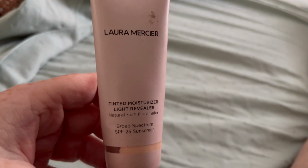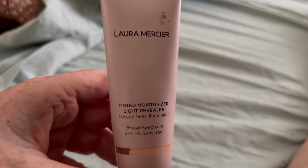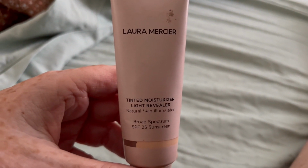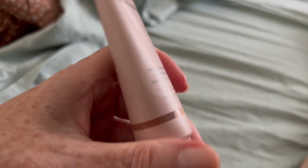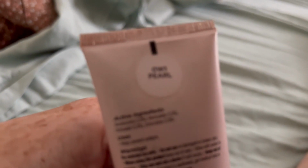Okay, so I'm going to put tinted moisturizer on instead of foundation because I just think that looks better on my skin since I've gotten older. If I was going to have photos taken, I might use a foundation because that looks better in photos, but up close, this is way better. And this is Laura Mercier, I guess is how you say it. I don't know. And the color right here.